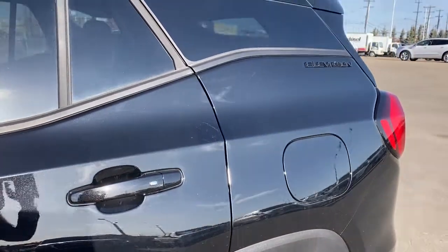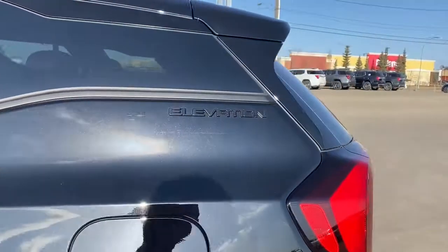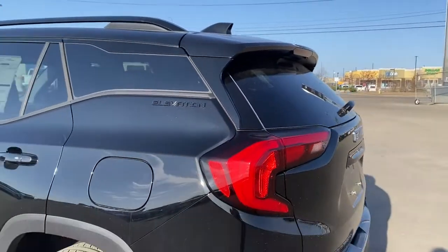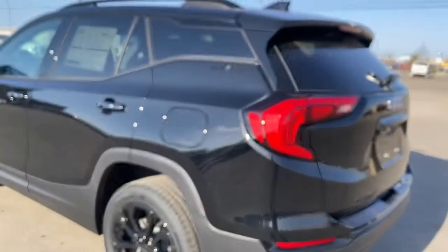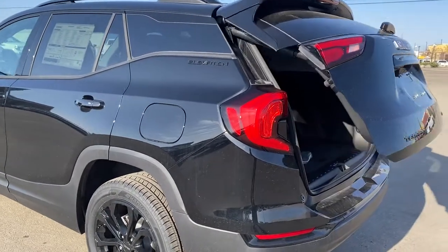push the silver button to lock or unlock the doors, the rear window wiper, and the power liftgate. We're going to use the key fob here. Push that button twice to pop open our liftgate.